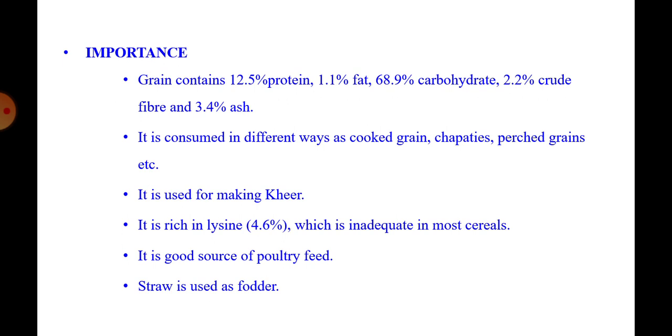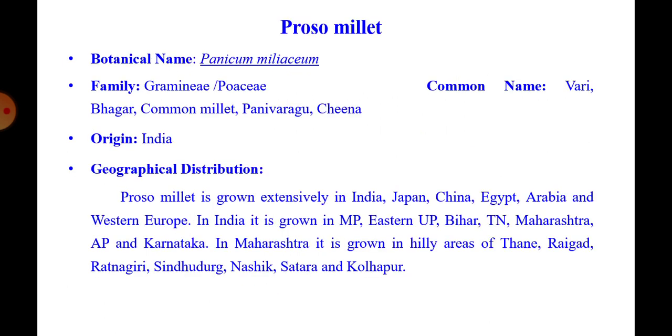It's rich in lysine, which contains 4.6%, which is inadequate in most of the cereals. It is a good source of poultry feed, and straw is used as fodder for animals. These are some of the importance of this Wari or Proso millet.